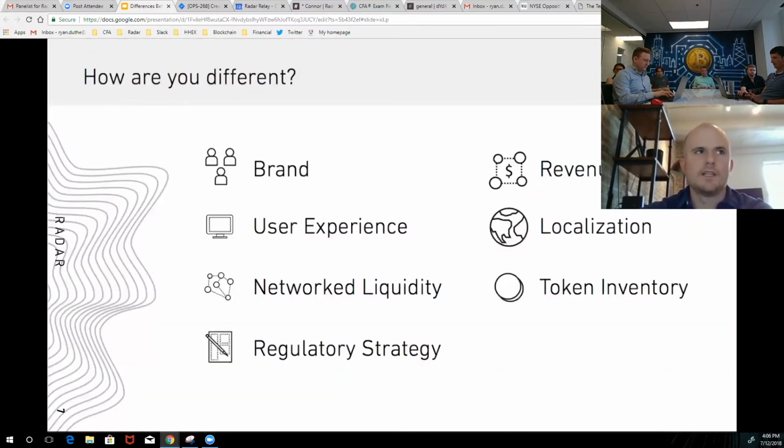So then we talk about Radar Relay. What we're trying to do is build a brand. We've been very lucky that we've got a ton of early adopters. It started out that our biggest fans were people that were victims of centralized exchange hacks. So a lot of Mt. Gox people, and there's too many to really name right now, but a lot of folks coming over that had hacks in the past. They were excited about this decentralized concept.